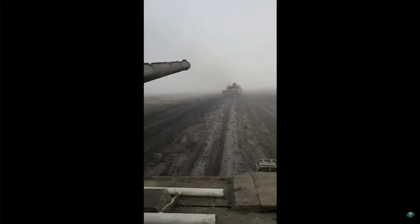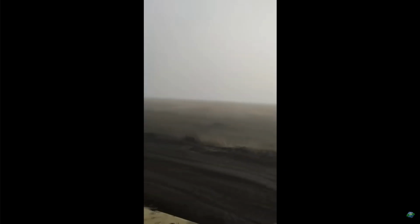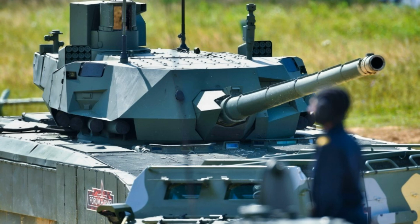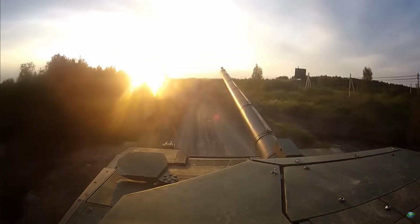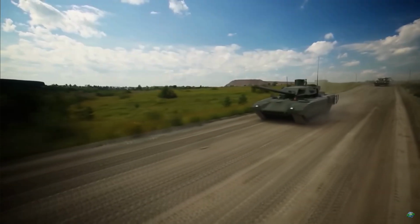And the Armata is 10 tons heavier than its predecessors. The old engine gets overloaded, while the new 1,500 horsepower A85-3A is way too complex and expensive. So, in the end, the tank only runs with the support of a whole brigade of engineers. But hey, at least they can proudly say, built with the heritage of the King Tiger.